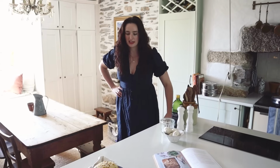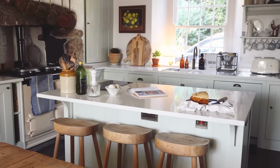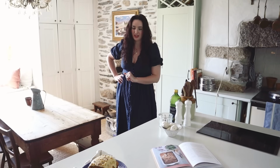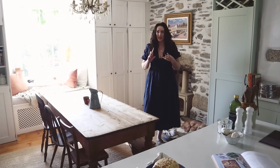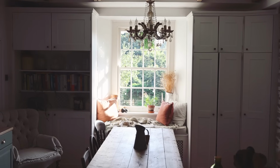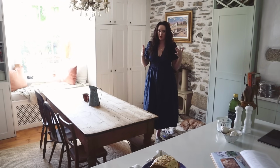We also made the island a little bit longer so that we could have these stools underneath. Actually, to be honest with you, we don't use the stools that much. I think because it's just two of us. This area is kind of our main living area in a way. We spend so much time here working, eating, relaxing. When people come over, we'll sit around here at the window seat, at the chair. It's just the most beautiful space to have open plan.